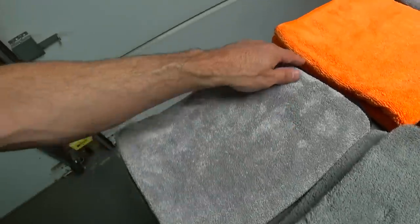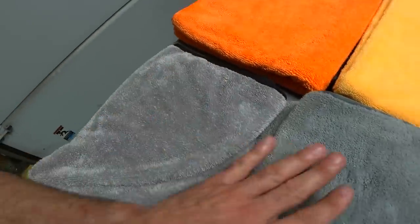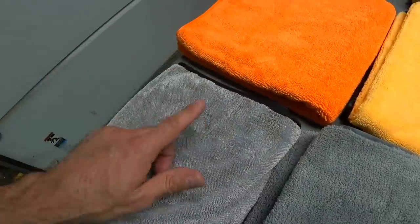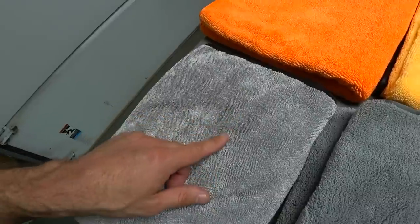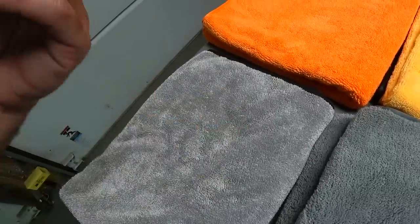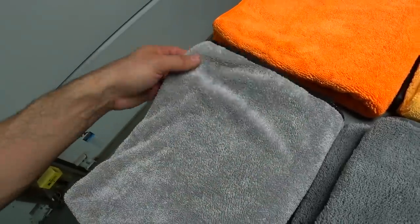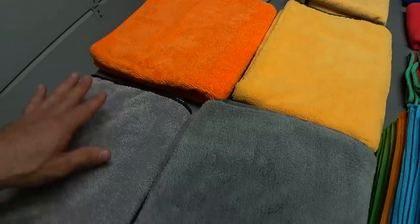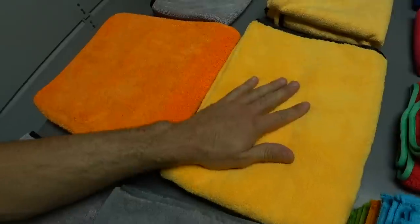This is the Griot's PFM towel. This is my favorite. This doesn't feel as soft as this towel. It feels very similar to the orange towel, but the Griot's towel has definitely got a chemical treatment to the fibers, because when I washed them the first time I got them, a milky substance came out of these. So there's definitely a chemical treatment. These are made in Vietnam, believe it or not. Most of the other stuff is made in China. You're not going to find any of the stuff made in America, that's for sure.